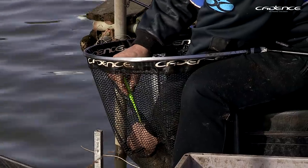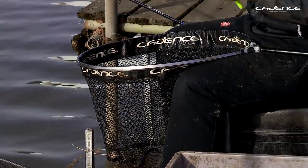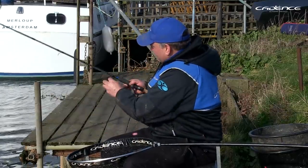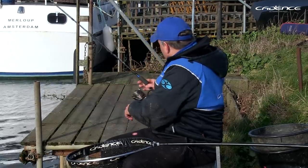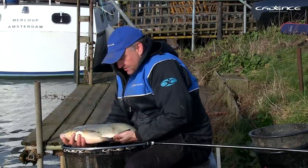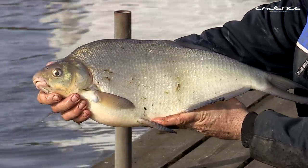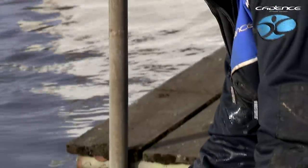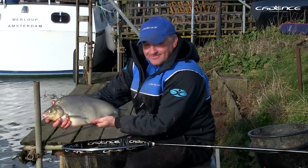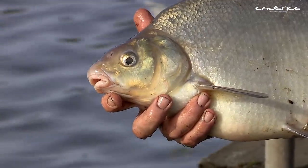These river bream are absolutely beautiful. They're so powerful. Obviously, living in the river, they've got to contend with the flow, and compared to bream that you catch in lakes, I think they always fight a lot harder. Let's hold him up for you. Look at that one, that's got to be 5 pound. I'll just hold him up once more and then we'll get him in the net. Absolutely immaculate.